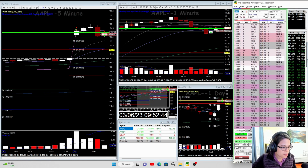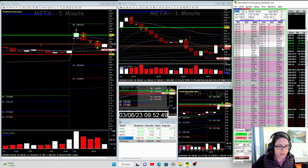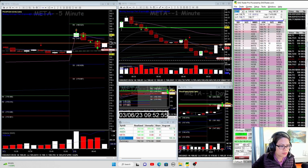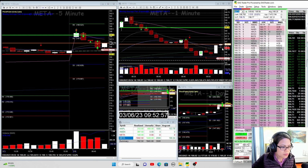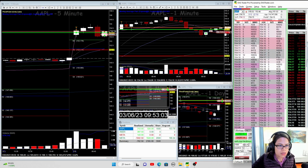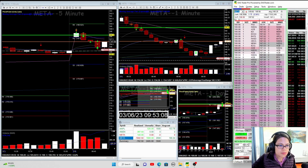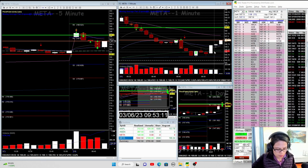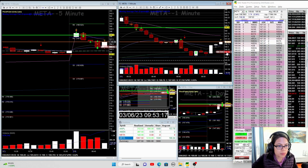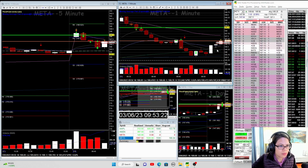This one is working. Meta acting as a strong support, 186.41 here. Let's see what Apple is doing. Apple is working as well. Moving my stop loss. Taking some partial, moving my stop loss all the way up here. So I'm trailing my stop now.